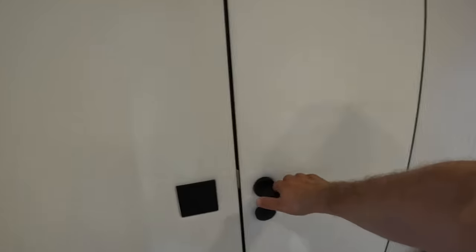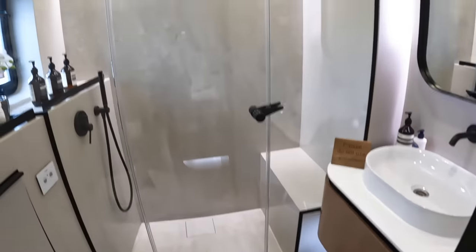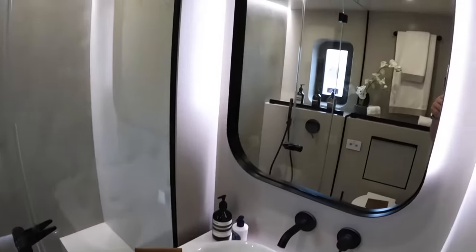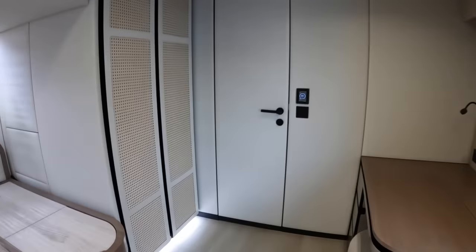And then the ensuite again is up here. Separate shower stall, as you'd hope on a boat this caliber, and then the loo and the sink, like so. So those are the two cabins in this hull. Let's take a wander across the boat because there are two more in the other hull.